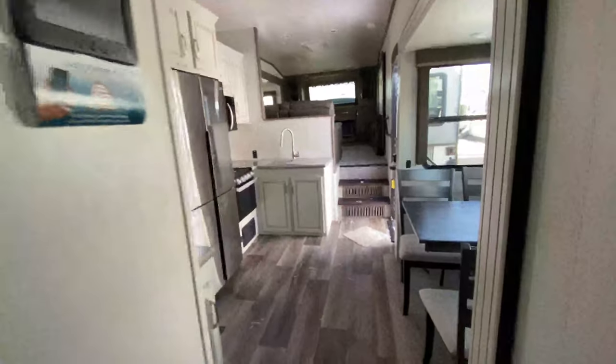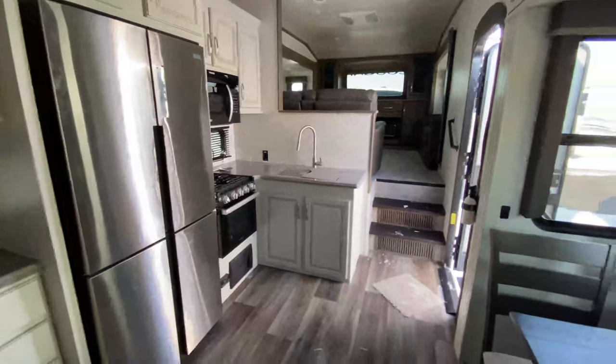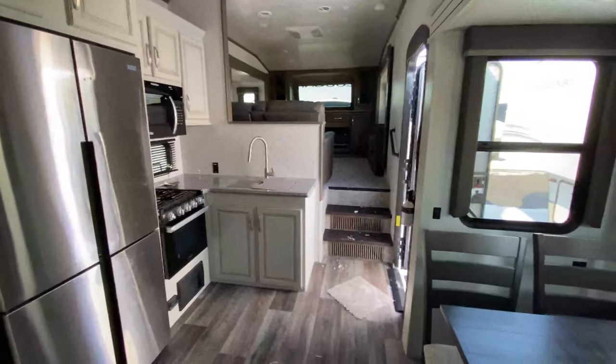So this can be a full-time living unit, or if you're like my wife and I and you go for extended trips, then you can do all your laundry. You've got plenty of places to store your food. So now we'll jump over to Greer and the next unit.